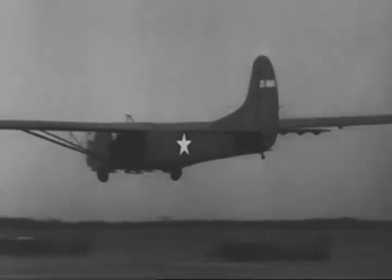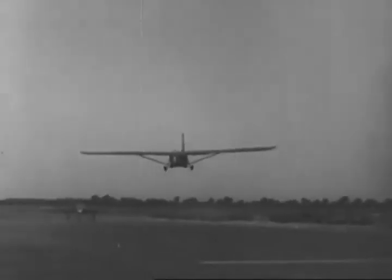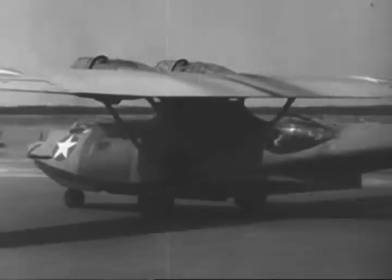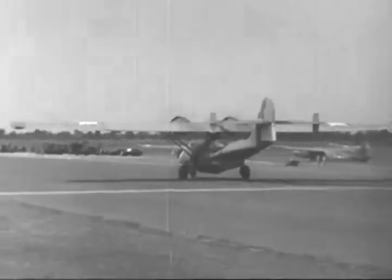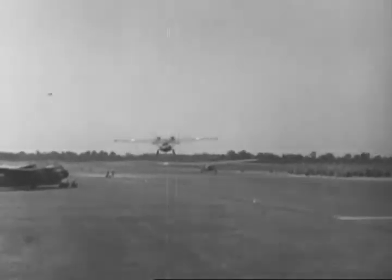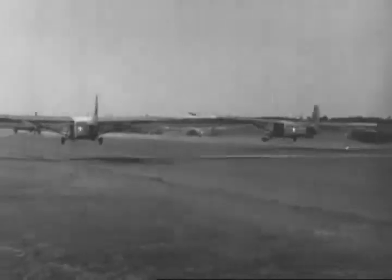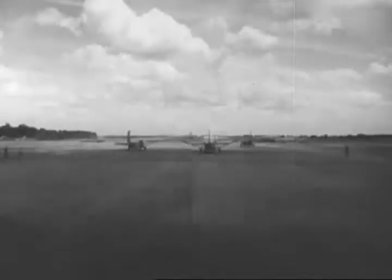Many types of combat aircraft were suitable for towing the CG-4A glider. The B-25 was used. The P-38 performed its task well. Even the PBY became a tow plane. Takeoff of the PBY before the glider. Here's a B-17 in dual tow. And a triple tow by a C-54.